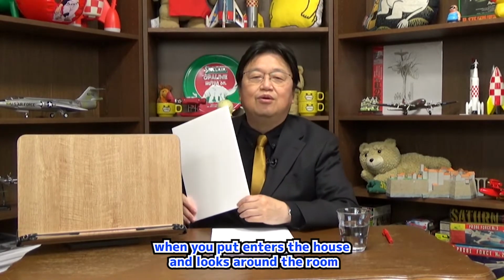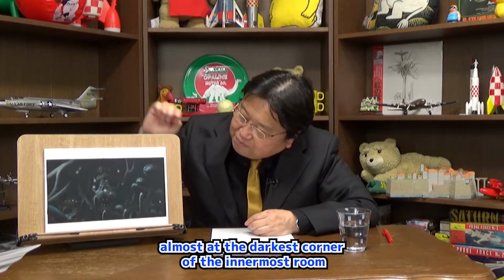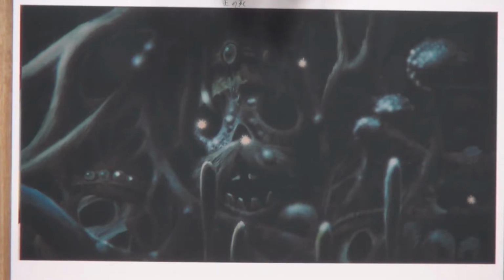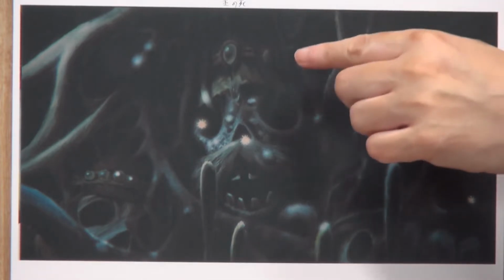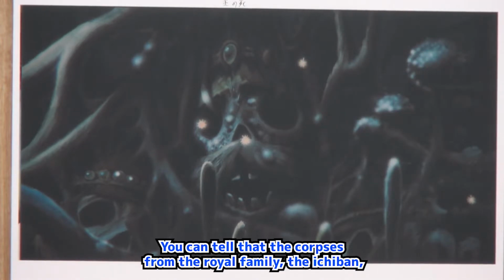When Yupa enters the house and looks around the room, at the darkest corner of the innermost room, where everything is covered with fungi, you suddenly see something like this in the back. Well, it's hard to tell at first glance, but it's a skull, or more like a mummified human corpse. If you look closely, there's a crown on the head. Because it has a crown, you can tell that the corpse is from the royal family.